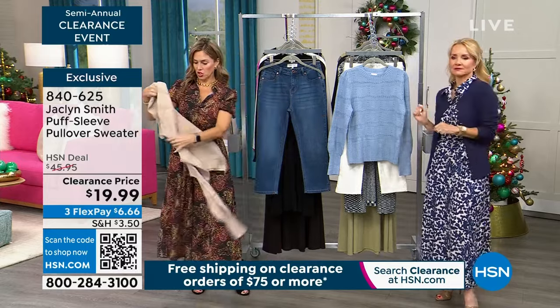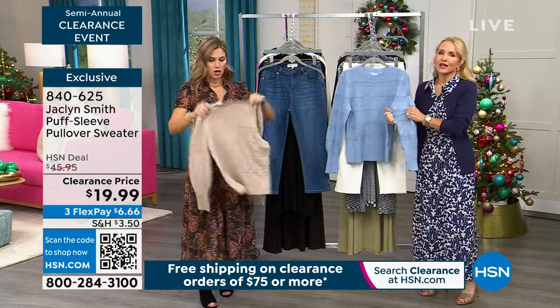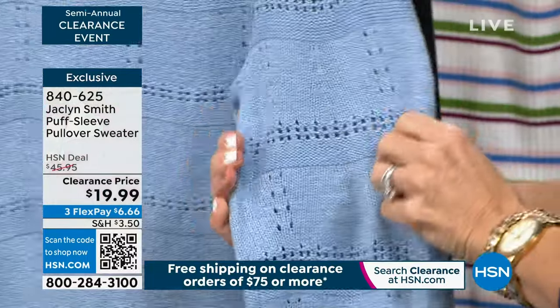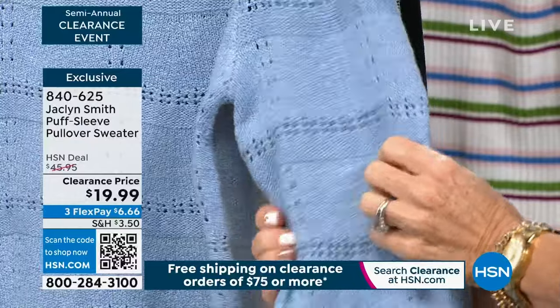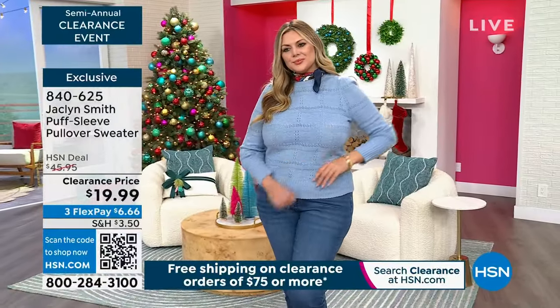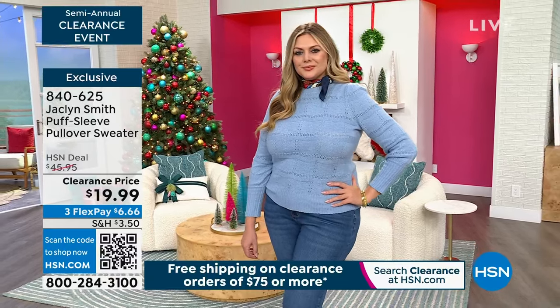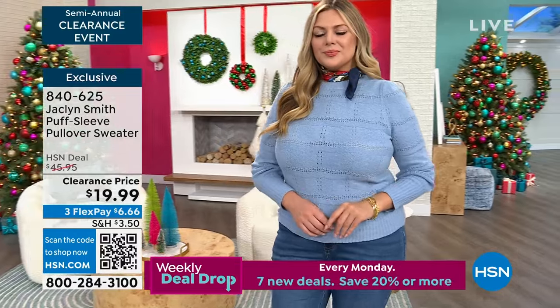I just love it. These are so soft. It's all about the fabrication, and it's all about the individual detail. It also has that stretch to it. This is, again, easy wear, easy care. You just machine wash this. I put mine in a cold water wash, and I always lay it flat to dry. I love my Jaclyn pieces, and I want to make sure that they're taken care of. But yes, you can throw this in the washing machine.